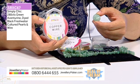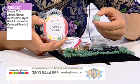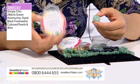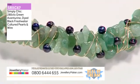So the picture on your screen, if you're looking at the website, is wrong. You get 3 spools of wire, not 2. You get 4 metres of 1 mil. Yes, you do. You get 4 metres of 1 mil. You get 10 metres of 0.4 and 10 metres of 0.8. There we are. So 3 reels of your wire is what you're getting.